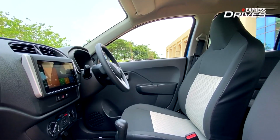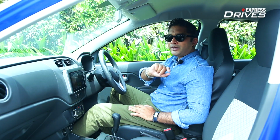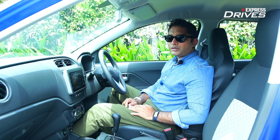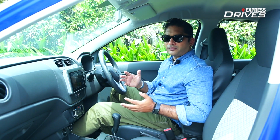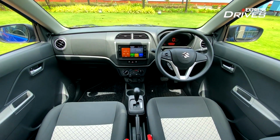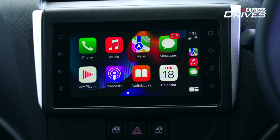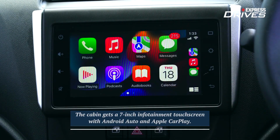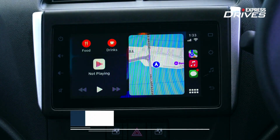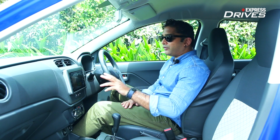So we're inside the cabin of the brand new K10, and the first thing that we noticed was the headroom. Now we mentioned earlier that it is a taller and a longer vehicle than the Alto 800 because the platform is different. So you have a lot more headroom space, which is a really good thing. But if you're into gadgets, well, you can't go beyond the brand new 7-inch touchscreen. Now it does come with Android Auto and Apple CarPlay, so that's a huge advantage and a boon for a car of this segment. It also offers front power windows.